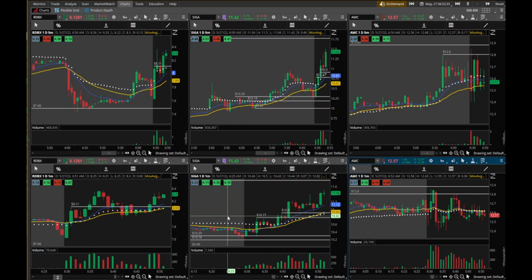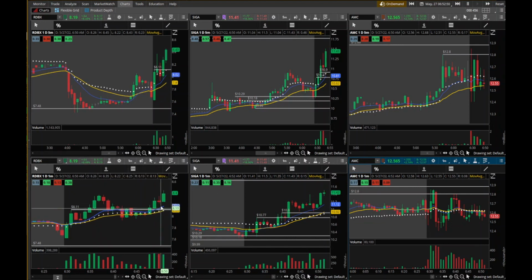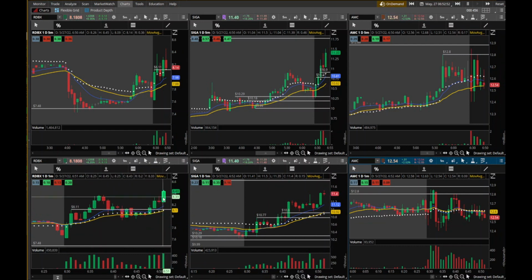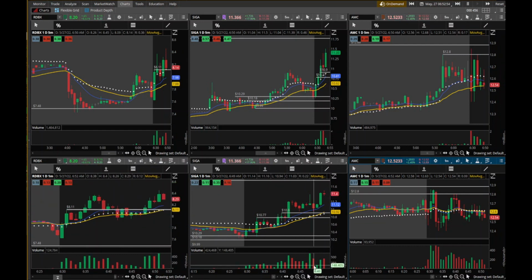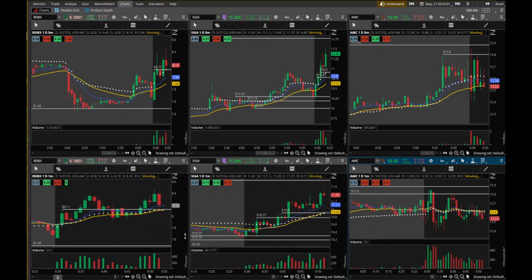Wait a minute. Oh, the charts are out of sync. This is going to pull back in a second. What in the heck? Oh, it's frozen up. That's what's going on. Okay. There it is. There's the pullback. All the candles. That's weird. The candles are freezing this late in the day.